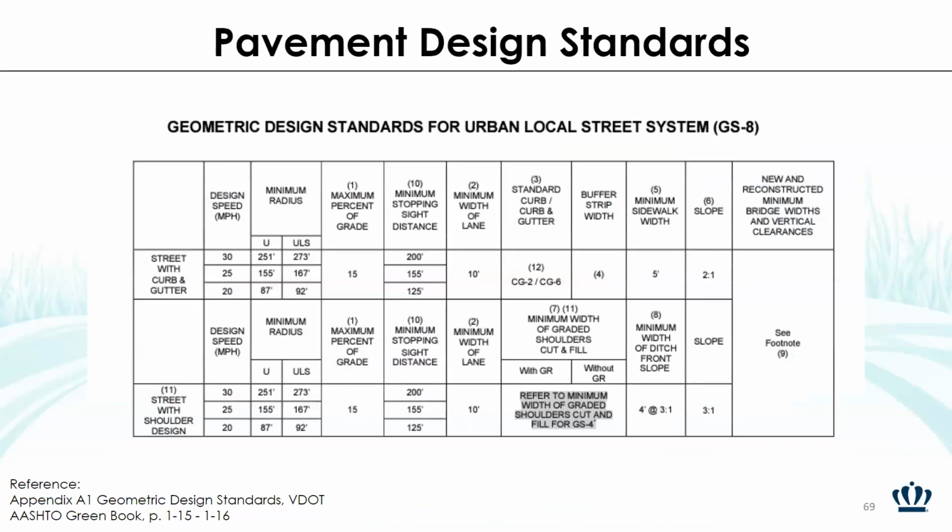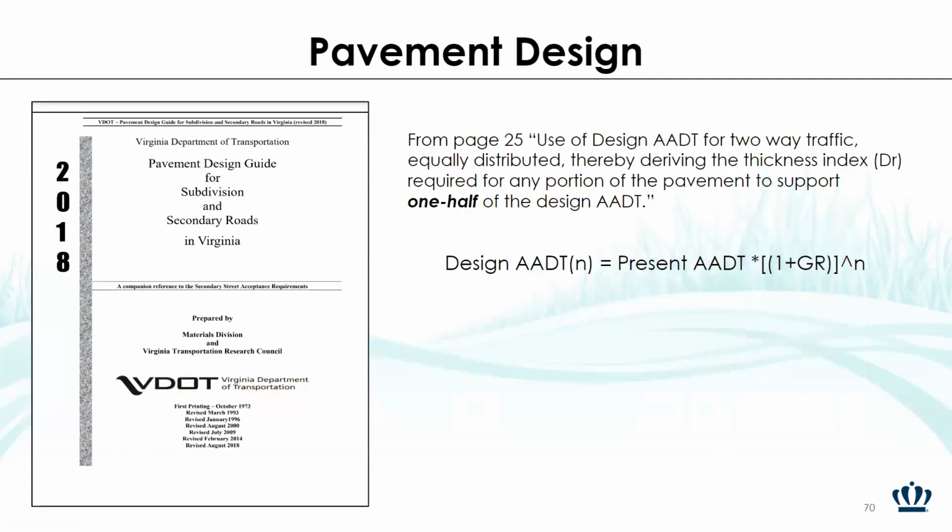For our pavement design, we use VDOT's geometric design standards. The main takeaway is, since we're dealing with residential streets with speed limits of like 25 miles per hour, we have to have a 2-1 slope when we regrade them. We use VDOT's pavement design guide for subdivision and secondary streets. Our present day volume, like Catherine just stated, is the peak volume for Weaver Road, which was 574. Then we use a growth rate of an estimated 5% based on historical traffic data. Finally, our final design volume was projected for the next 10 years.